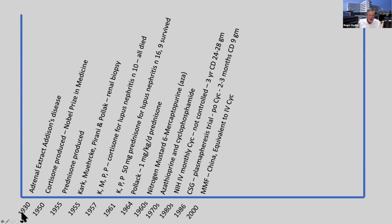Right around 2000, MMF had been around for a while, but hadn't been really used for lupus until 2000, went out of China. There was a study that compared it to IV Cytoxan and found it to be equivalent. And this was kind of a game changer because no one really considered anything for diffuse proliferative lupus nephritis except Cytoxan, either IV or PO cyclophosphamide. It wasn't necessarily accepted right away. I remember Dr. Lewis would always joke, he'd call it Cytoxan light. He had a hard time accepting that something that was non-cyclophosphamide would be able to treat lupus nephritis.